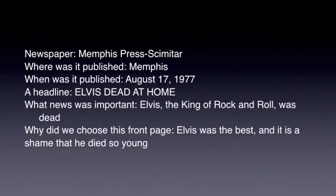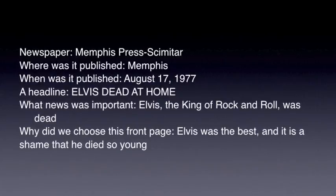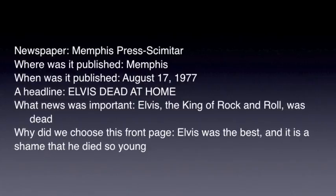1900 to 2000. Newspaper, Memphis Press Scimitar. Where was it published? Memphis. When was it published? August 17th, 1977. A headline, Elvis dead at home. What news was important? Elvis, the king of rock and roll, was dead. Why did we choose this front page? Elvis was the best, and it was a shame that he died so young.